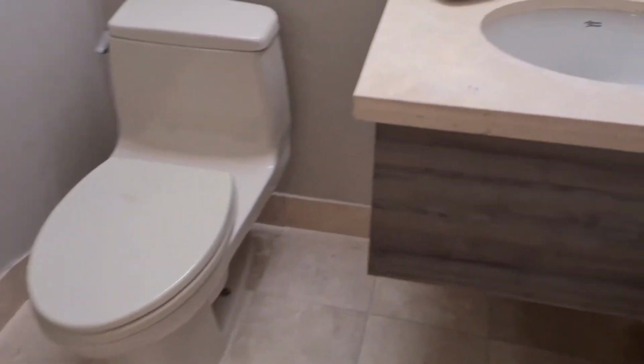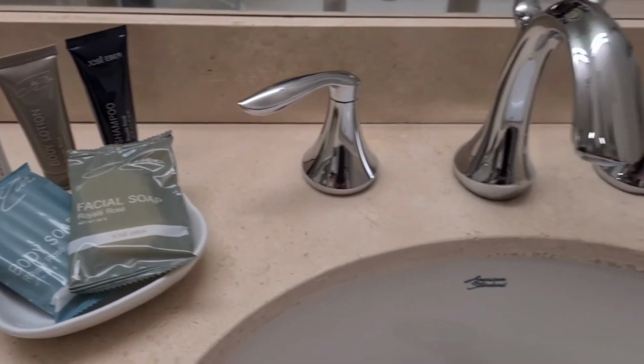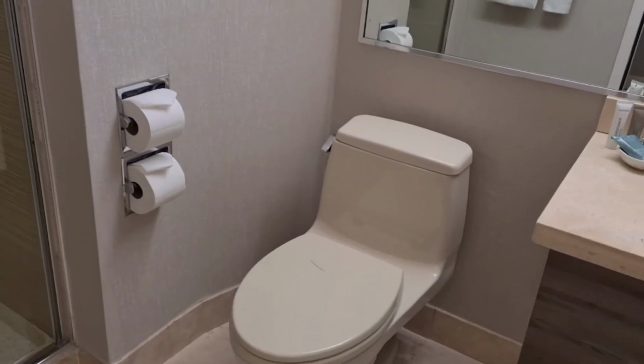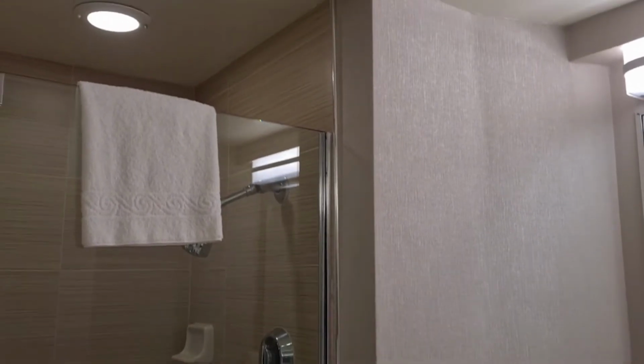Now to the second bathroom. Not as much sink room as the other one, but comes with your typical conditioner, body lotion, shampoo, soaps, another floor mat. I do prefer this shower since it comes with a glass door instead of curtains, and it comes with more body towels.